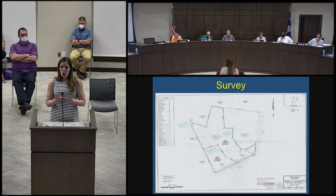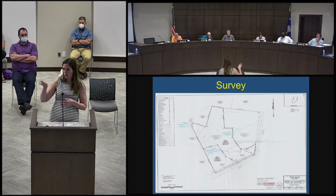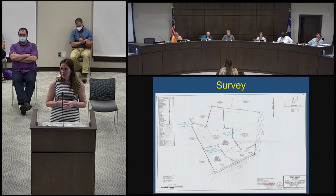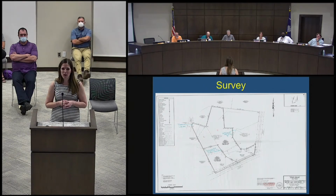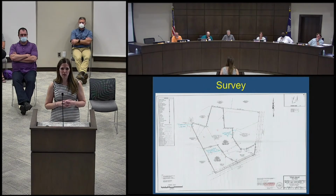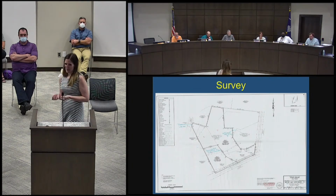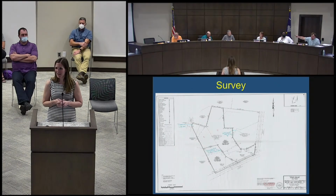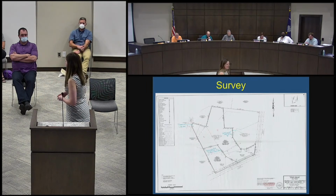So I hope to be able to preserve, to swerve in around the trees and build our house probably right around where that C is. So I hope to have eased some people's minds. We don't want a road, we just want a single driveway for a single family home to be able to raise our children in. Thank you. I don't know if anyone had any questions. Just to clarify, you are talking about tract C, correct? Yes, tract C. Thank you.